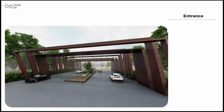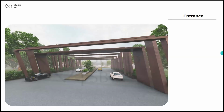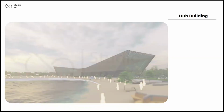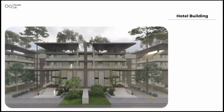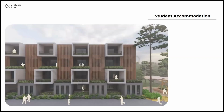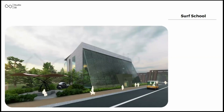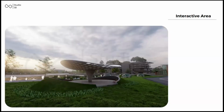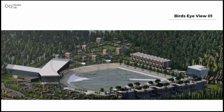So this is the main entrance, the hub building, the hotel, the luxurious stay hotel, the student accommodations and the dormitories. This is the surfing school and the glamping area, which is around the beach area of the wave garden. These are in and around spaces that you design around the hotel area and the glamping area. This is the overall perspective of the overall development.